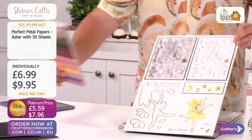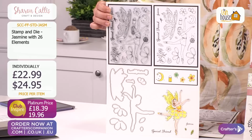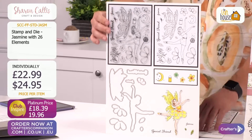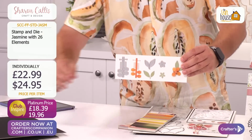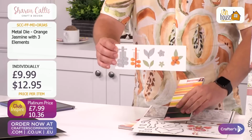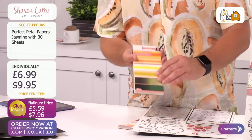Now we got Jasmine. Now Jasmine, of course, all of the individual stamps and dies available to you there, as you can see. Really beautiful. Such a lovely pose that the Jasmine one is in there. You've got the flower that goes with the Jasmine, such an orange Jasmine. And then we also have the Jasmine pad for you as well.